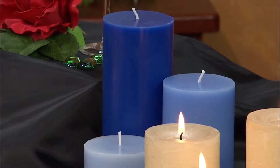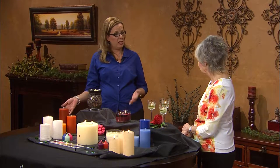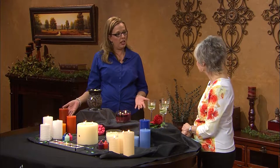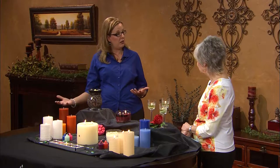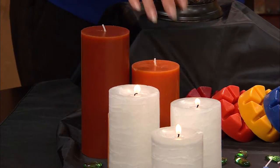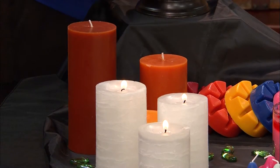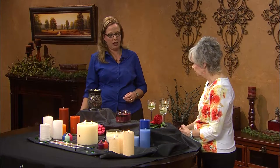Right. One of the things you want to look for whenever you're decorating with pillar candles is that you have different heights, because that is more appealing to the eye in decorating. So candle gardens are often grouped together in this way, in odd numbers as well. You also want to make sure that when you are doing a candle garden, you keep about an inch and a half or an inch between each candle so they don't melt each other. They don't melt their friend.